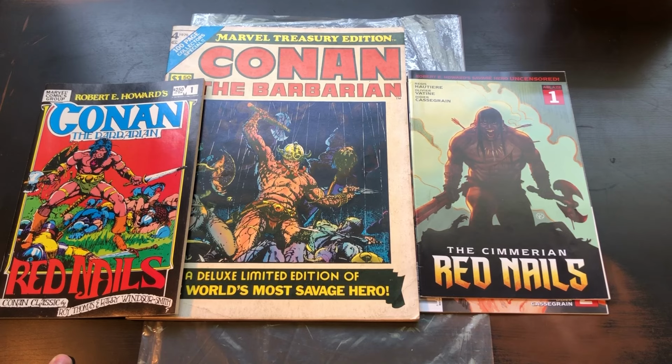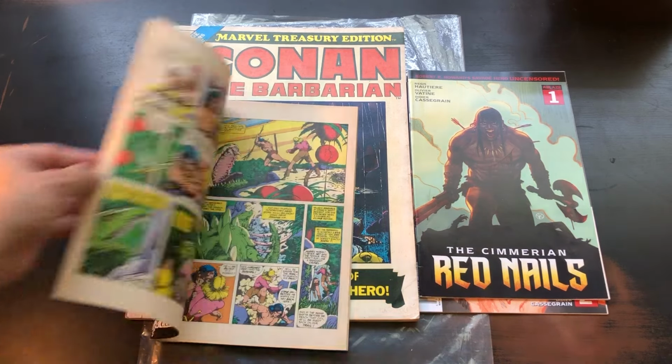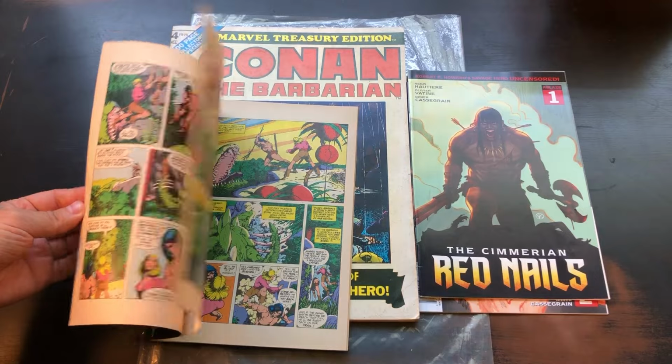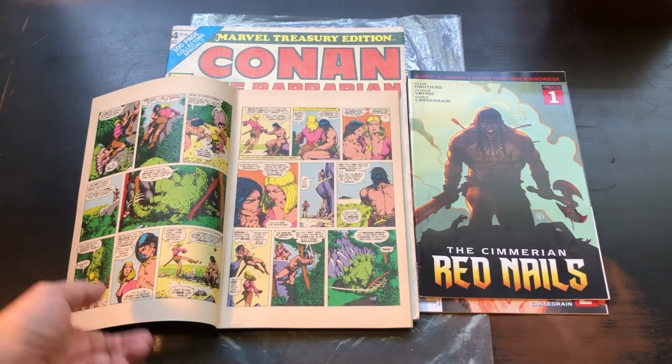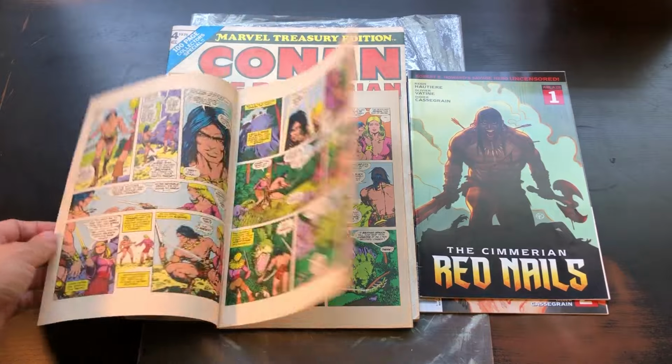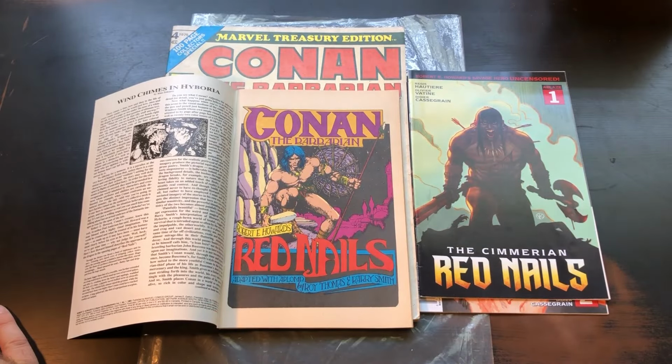So, how am I going to compare them? What am I going to compare about them? Well, let's start with the simple matter of which of these is the most accurate representation or adaptation of the source material. And the choice is obvious. It is definitely the Roy Thomas Barry Smith book.